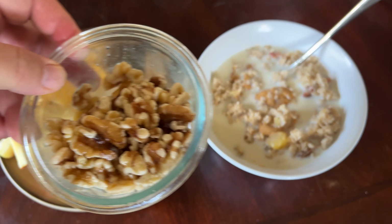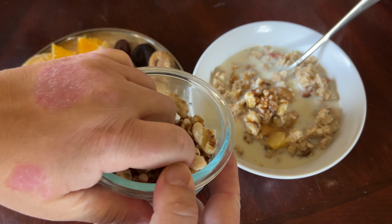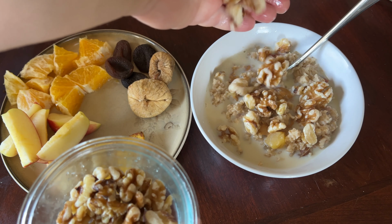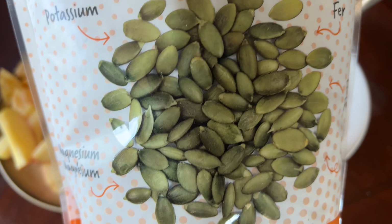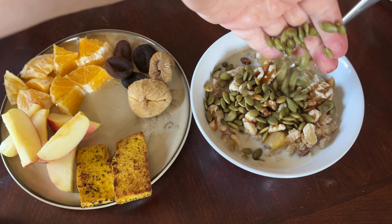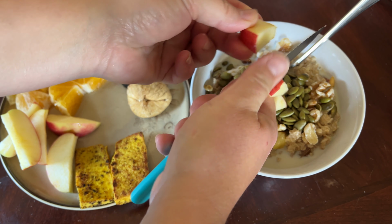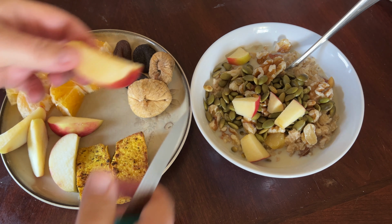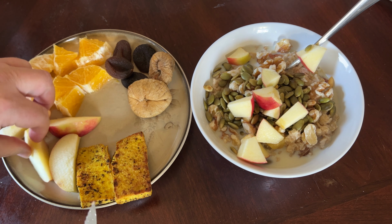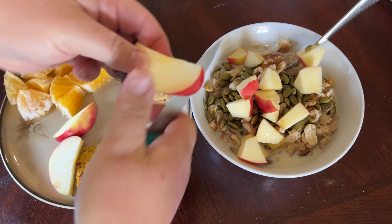This is just a different way of doing oatmeal. I love adding the pumpkin seeds. I know you might be thinking that this is a really gourmet oatmeal, but everything that I'm putting in here is for health reasons. The walnuts are really healthy for your brain. They're kind of shaped like a brain, and they're really good for depression. So adding that to our daily diet is really good. And the pumpkin seeds, they're actually anti-parasitic. So not that necessarily we have parasites, but they are known for that reason. So adding that to your diet daily is a really good idea.